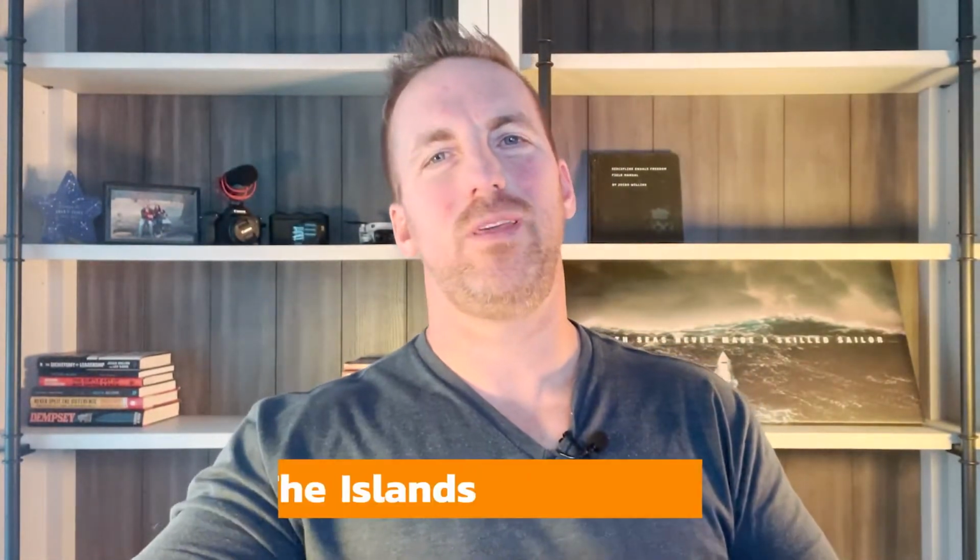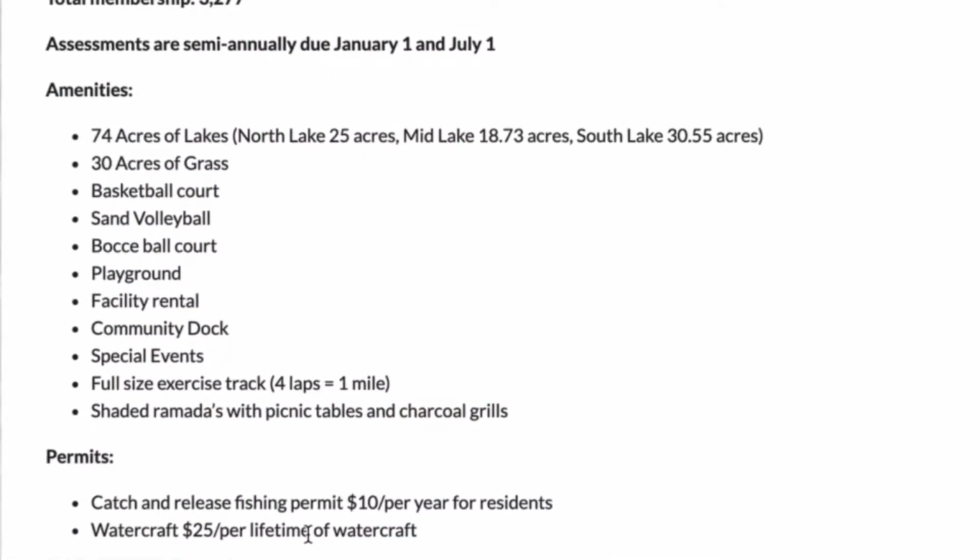Next, we're gonna head to the Islands, which is on the west part of Gilbert. And again, that is a lake community, hence the name the Islands. But the Islands, it is 2,600 plus residents. There are over 74 acres of lakes. So that's pretty cool. You have 3 different lakes that are broken up. A really good spot there. You can also find picnic areas, ramadas, basketball courts, bocce courts, sand volleyball. Your typical things you would find in that lakefront setting.